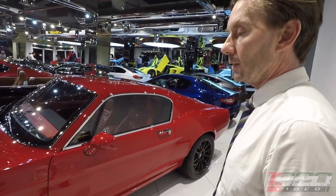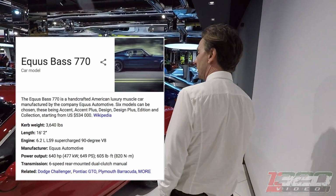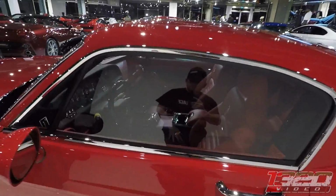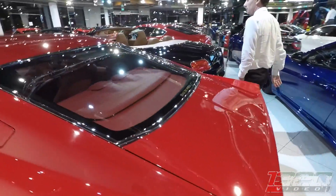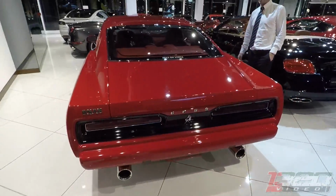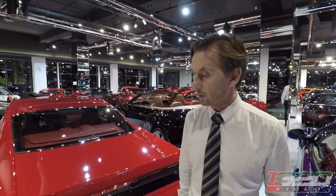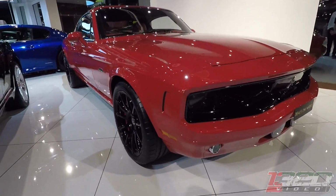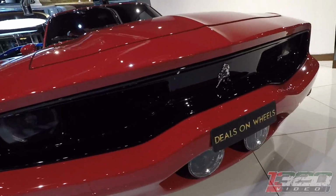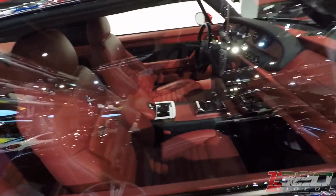Made by a company called Equus. This is a 770. This is 4 of 14 built in Detroit in the United States. Yeah, 4 of 14. Equus Design. It's pretty much the best of everything, from the Dodge to the Mustang. When I glanced at it, it has like the Camaro, like the base roof. Oh, it's a manual too. Looks like an interior that should be in a Rolls Royce or something.